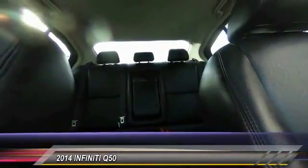Here are some of this vehicle's great options: power passenger seat, traction control, air conditioning, leather-wrapped steering wheel, dual airbags, power steering, alloy wheels, four-wheel disc brakes, compass, security system.